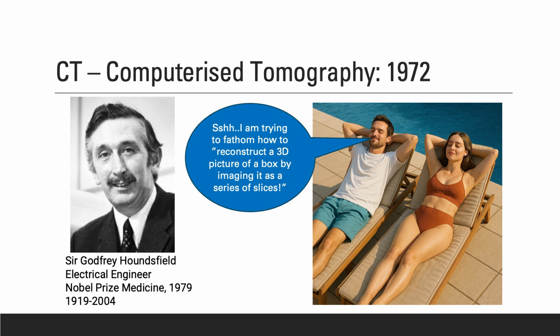How can I do this? That's not Hounsfield, obviously. But that quote is from one of his things, and he said, I want to reconstruct a 3D picture of a box by imaging it in a series of slices. How do you think about something like that? That's just fabulous, absolutely fabulous.